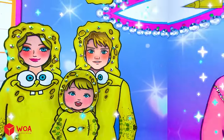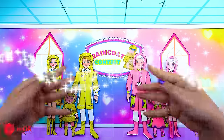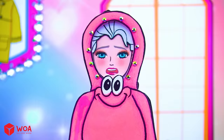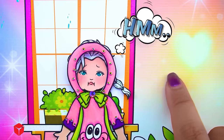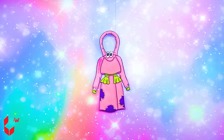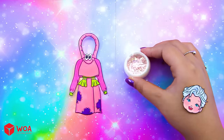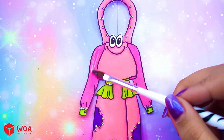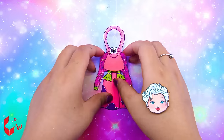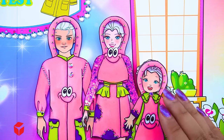Jack and Rapunzel's family in yellow. Jack and Elsa's family wear pink. Oh, the house leaked raincoat already. What do you think, baby? Fill it with a darker color. Sprinkle glitter on your sleeves. Good job! Done fixing Elsa's mother's shirt! Yay! They did the job!